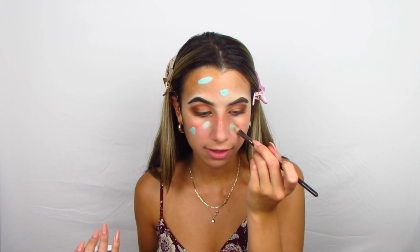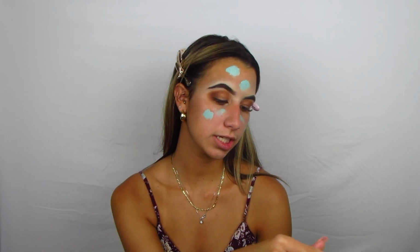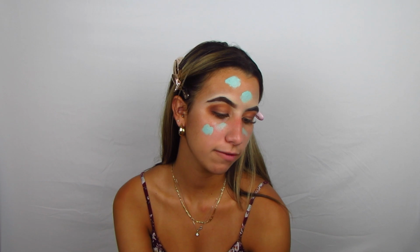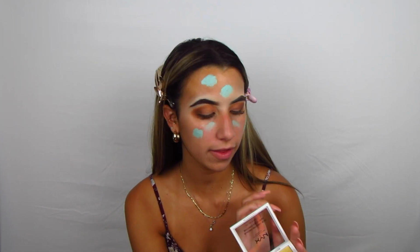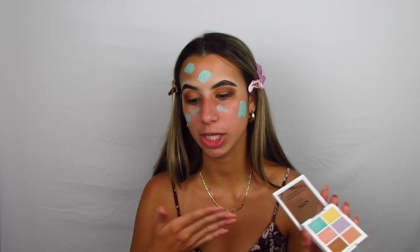And I take a flat concealer brush to do this. They have a whole bunch of different shades in here as well. They have a yellow shade, a purple shade, a more pinky shade, and then I believe they have 2 contouring shades if you wanted to as well with this palette. I usually just use the green and sometimes maybe the pinkier toned one, but definitely these can be used for any type of color correcting that you would want to do.